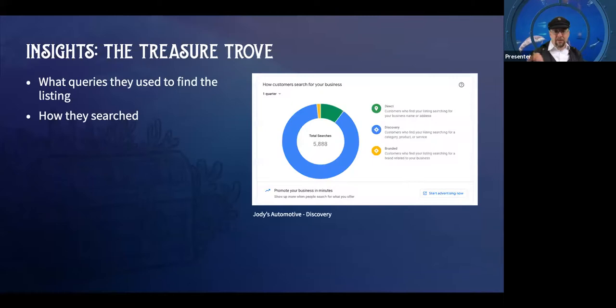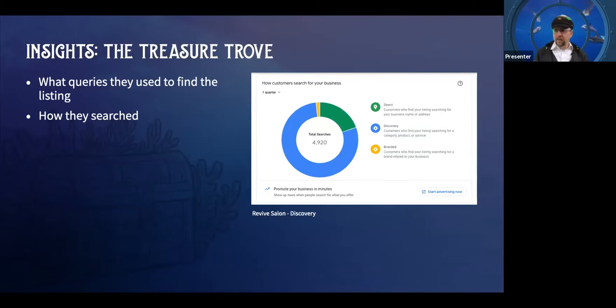So for example, this is Jody's Automotive. It's primarily discovery. With Revive Salon, which, shameless plug, this is my sister-in-law's, it's primarily discovery. Ritterbug, it's discovery, then direct, which there again, given his presence, which is pretty much half of or all of North Carolina from north to south, it's kind of crazy. And then Action Service Company is discovery and then direct.